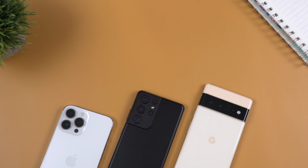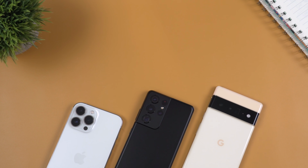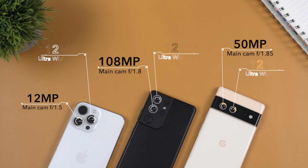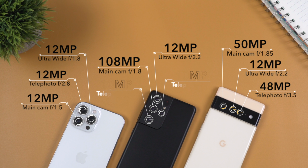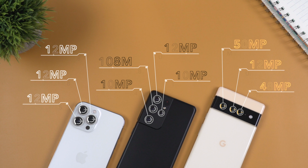Let's quickly go over the camera specs, and I'm not gonna bore you with too much information here, but you have to know that all of these phones have ultra-wide cameras and telephoto cameras. The only thing is that the Galaxy S21 Ultra has an advantage of having two telephoto cameras, and you will see how it translates into the real-world photos and videos.